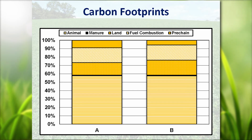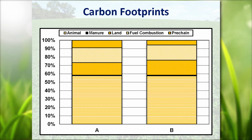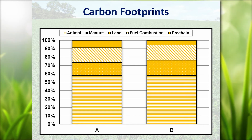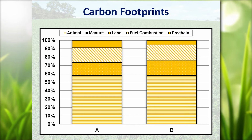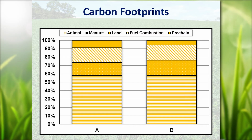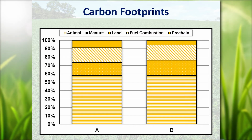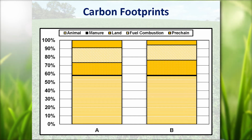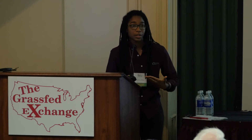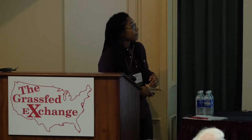The next contribution to the carbon footprint is very small. I don't know if you guys can see this very small black block, but that represents manure. So when manure hits the ground, it's exposed to the air, and there's a small amount of nitrous oxide and methane that's emitted from that paddy. In a grass-fed system, greenhouse gas emissions from manure are very small. But if we were dealing with a situation where you're managing manure like in a lagoon, you would have anaerobic fermentation going on. You'd have much more methane and nitrous oxide emitted from the system.